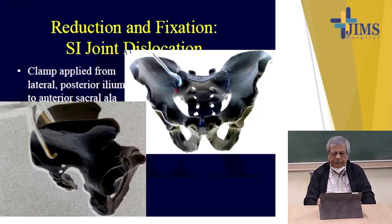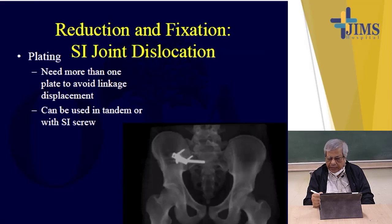This is another way of reduction and fixation of sacroiliac joint dislocation. These two screws are in the ilium, this is in the sacrum. One has to go a bit anteriorly into the sacral body, not into the canal. There lie the nerve roots.